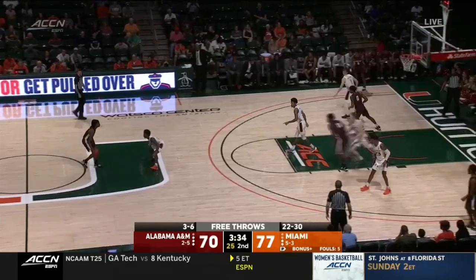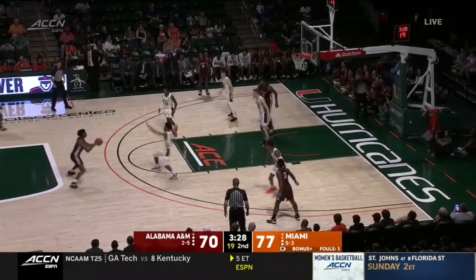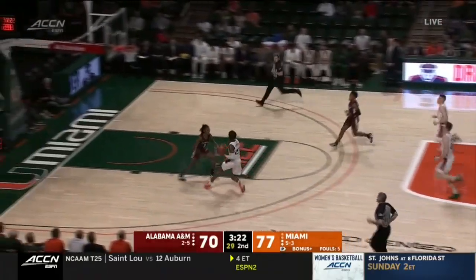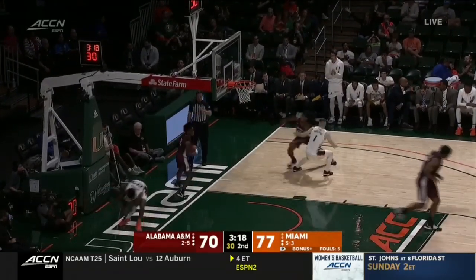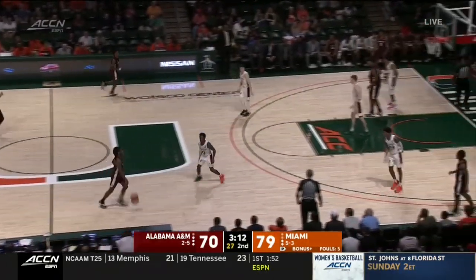Alabama A&M, one of the lowest scoring offenses in all of Division I basketball, has not looked like it at all this afternoon. Parra blocked by Wardenburg. Here's McGusty in the open court. Nice step through by Cam McGusty. 18 from McGusty, the lead's back up to 9.